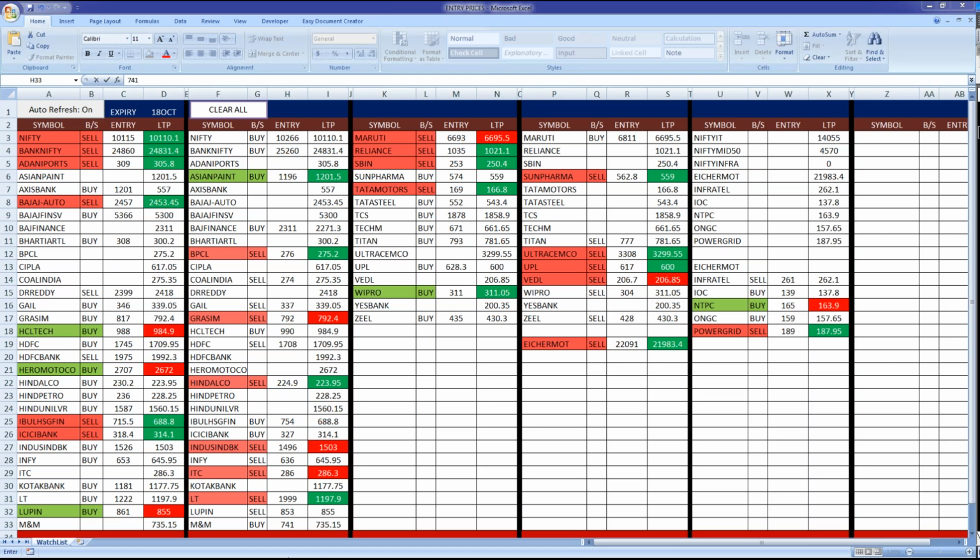UPL, let me just give you the next target. Now it's reversing back. I think you can just keep trailing your stop loss and close the trade. You already made 20,000. That's more than enough on a single trade.